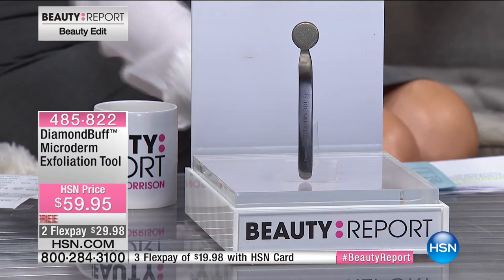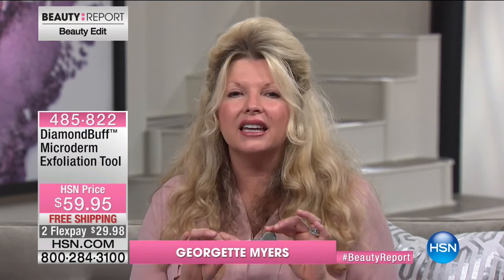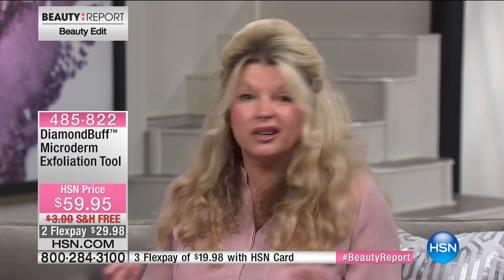So Georgette, when we're looking at all beauty tools, because this is a beauty tool, this is the most affordable beauty tool to give you that instant gratification. It absolutely is, Amy. This is a tool that professional estheticians have been using for over 14 years. This is their secret weapon. And you have it available now for home use. If you're sitting at home and you're thinking, my skin just doesn't look as good as it used to, my products aren't working as well, my skin is dull, I've lost that glow, you probably need to exfoliate. You're looking at a layer of literally dead skin.